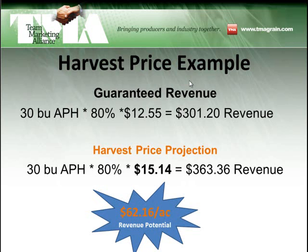And the same story is true for beans. Just using a 30 bushel APH, the same 80% policy and a $12.55 base price guaranteed that producer $301.20 of revenue. And by taking that increase up to $15.14, that producer now is able to lock in $363.36 of revenue, or $62.16 of extra revenue potential is available out there today.